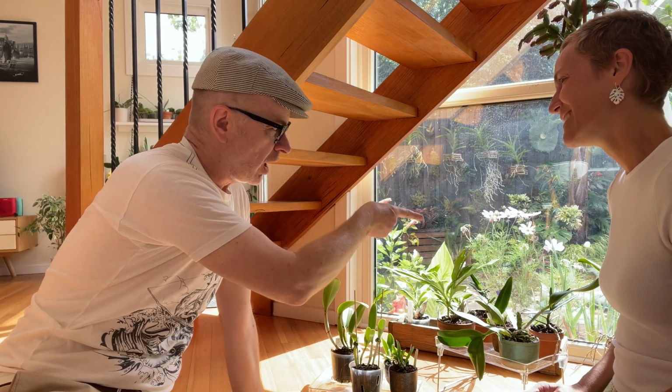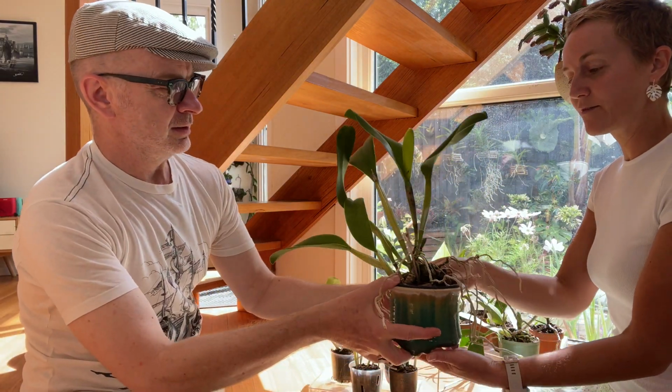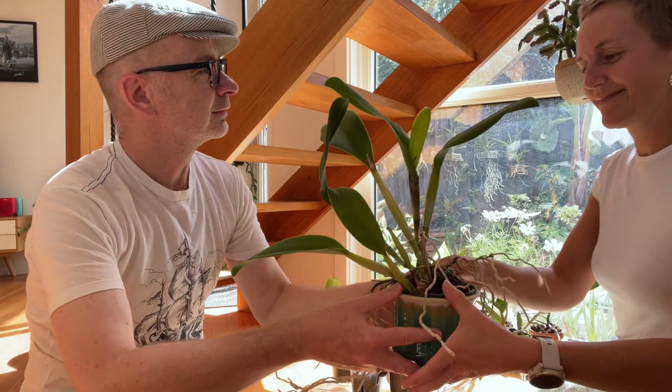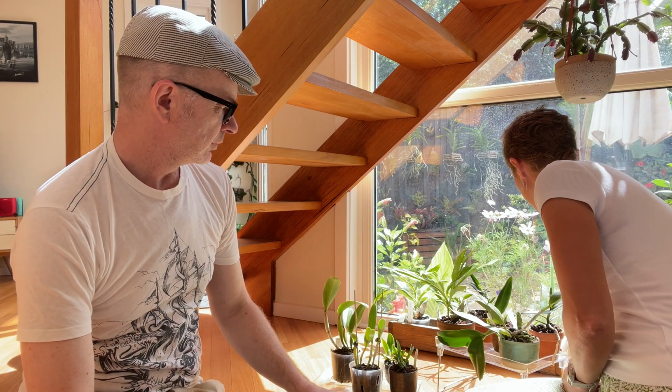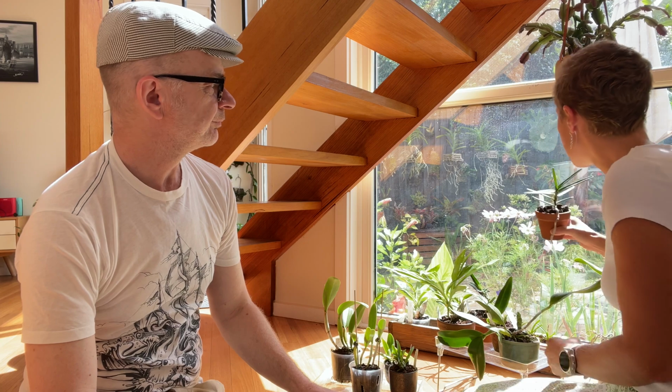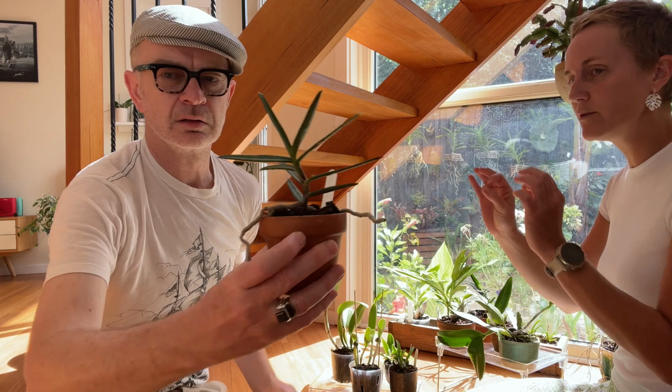But you did say there is one that is a reliable flower for you. Yes. So this one, Cattleya no name, was bought at Garden World. Flowers reliably every year, huge blooms. And you can see the sheath there, so you're going to get a bloom soonish. And actually, fantastic new growth coming out there as well. So Cattleya no ID is the champion. Another winner here is this little guy, which is Renanthera monachica. And this flowers very reliably, beautiful flowers.